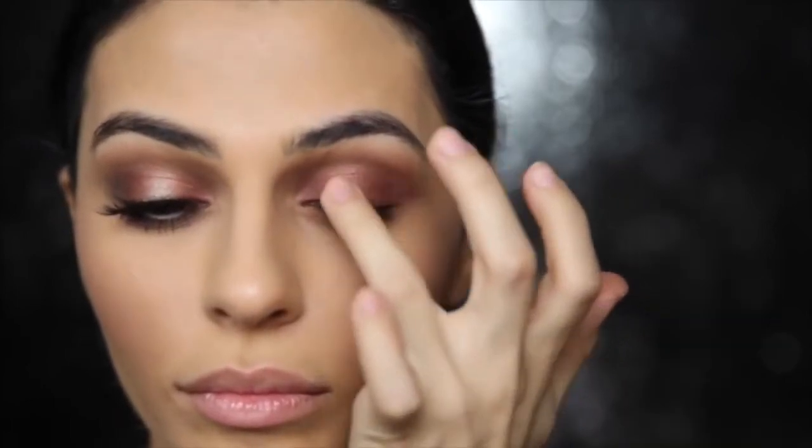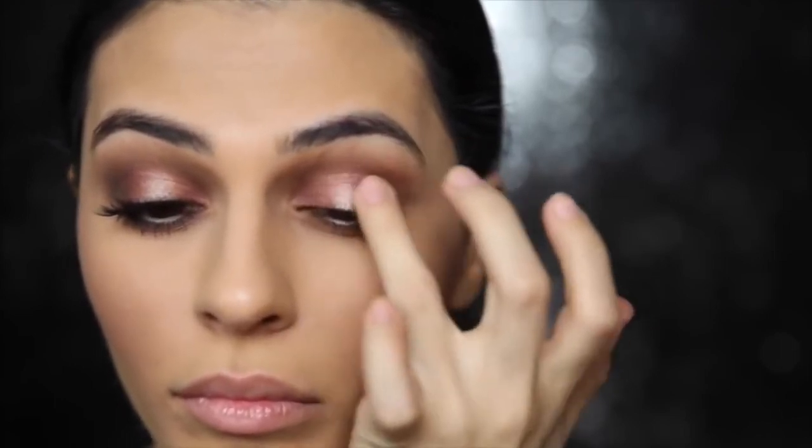And you guys know I love a good highlight right at the center of the lid. So I'm gonna take a pale shimmery shade and just with my finger, start dabbing that at the very center of my lid and just start blending it out.